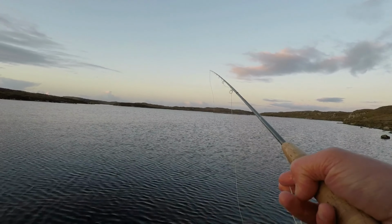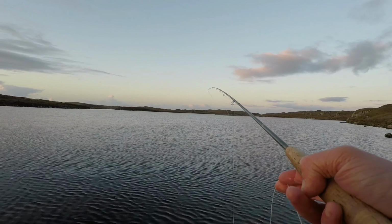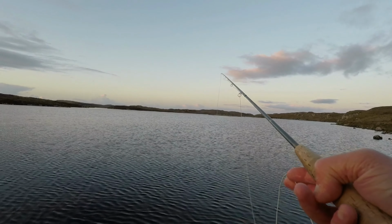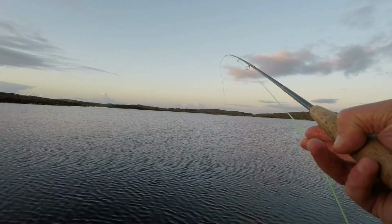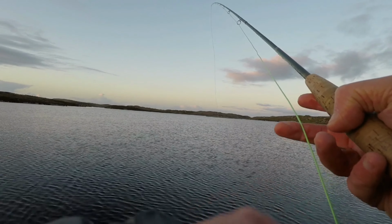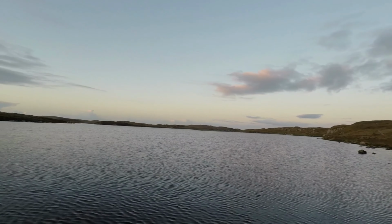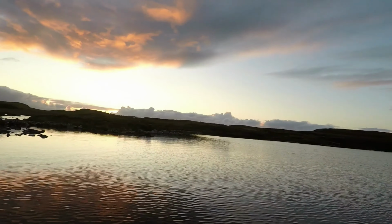Right, so there's no more bows showing their face at the moment, so I'm going to reel up, head back to the car and judge it by the light. And I'm hoping, even if it's 20 minutes over on the other loch, it's literally a 2-minute drive, 10-minute yomp, and hopefully before we lose the light and get some brownies. If not, I will head up tomorrow.